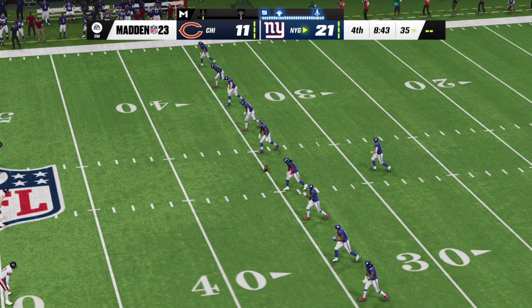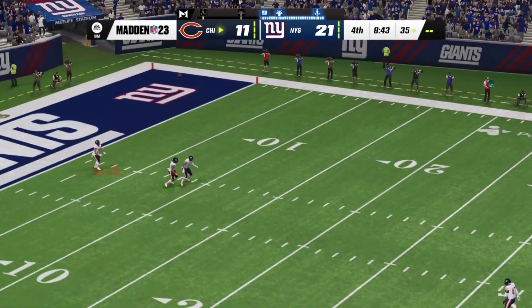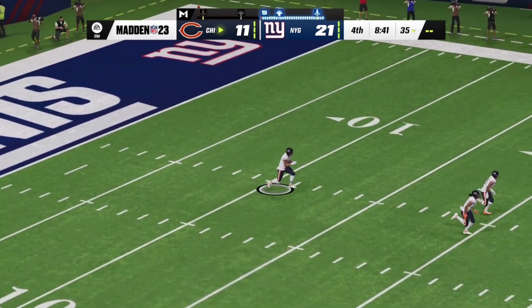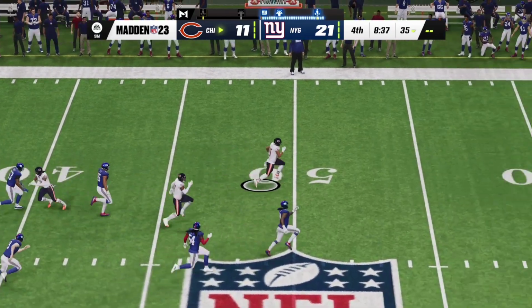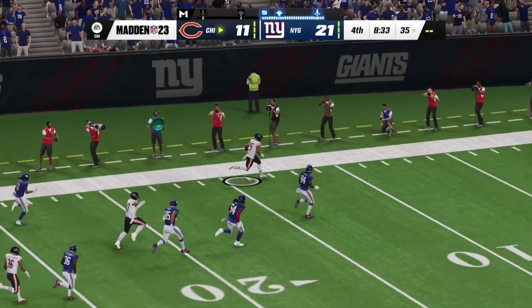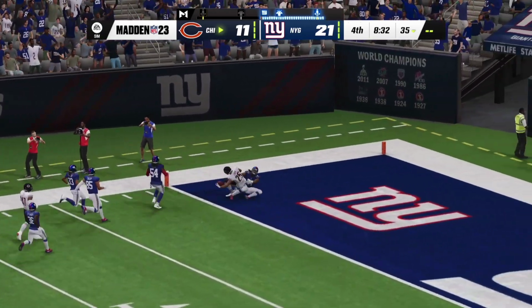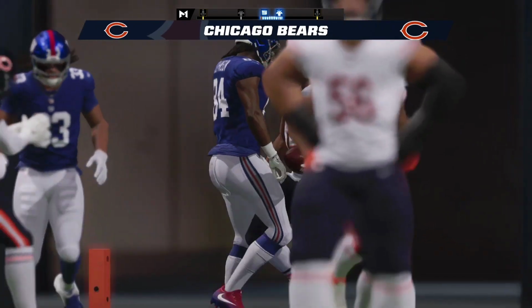Gano now following the touchdown here to kick it away. Taken in at the 3. The lane opens here. He's past the 30. There he goes left side. And they are not going to catch him. He's in. Touchdown, Bears.